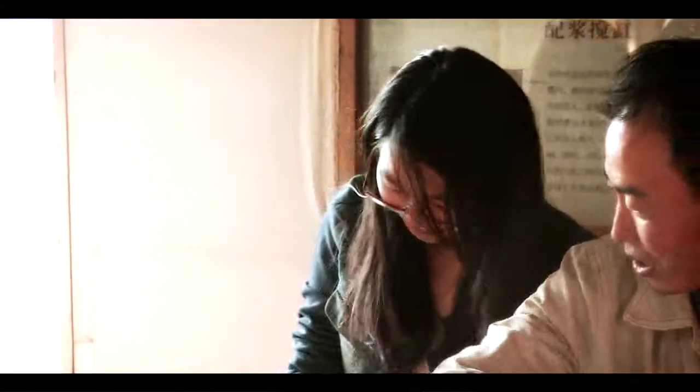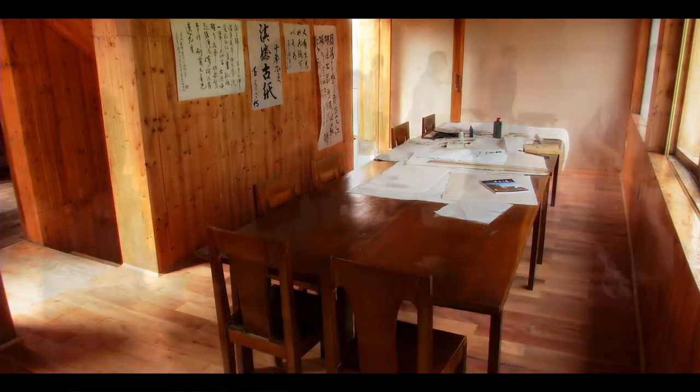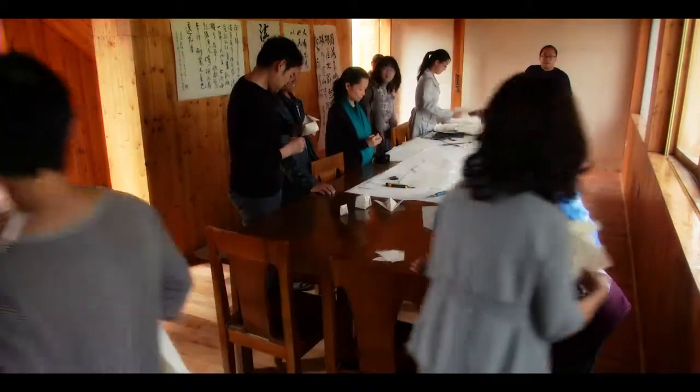The museum is a place for cultural exchange between the visitors and locals. So the visitors, they can learn the paper making here, and artists, they can do artworks here.